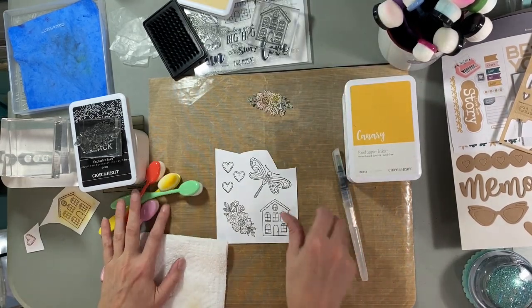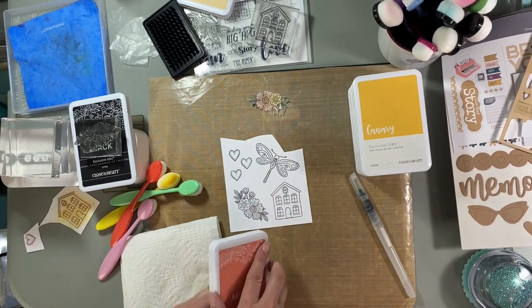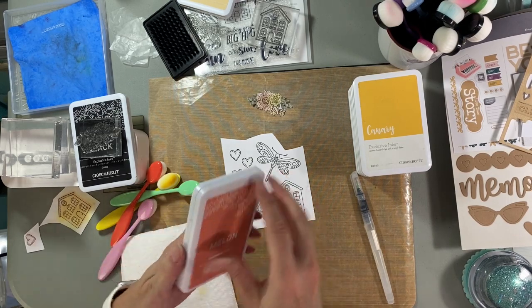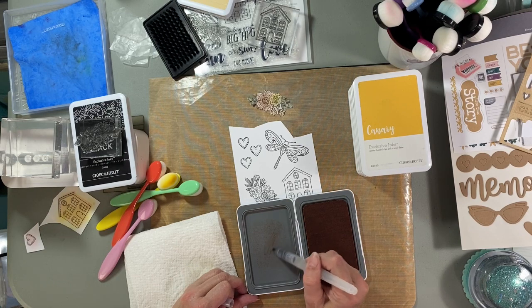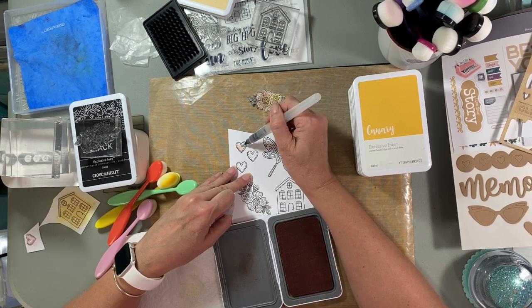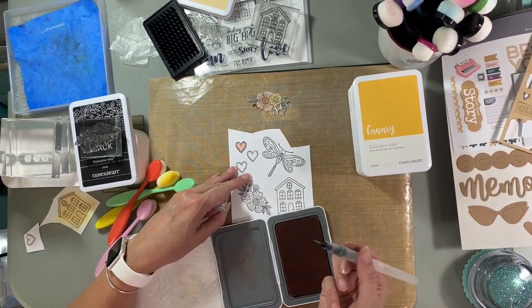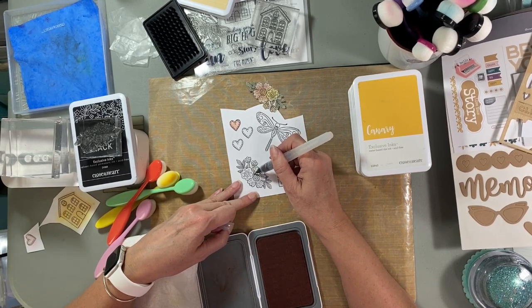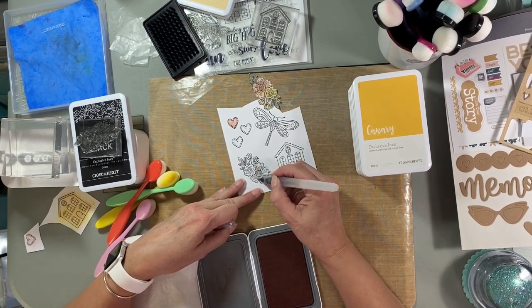Let's just start with something easy, and we will color a heart with melon. So what I like to do is I squeeze the top and the bottom together, and then that gets a little bit of ink here in this little tray area. Then I just add a little bit of water, and then you just paint it on. Okay, now while I still have the melon in my brush, let's see about coloring this flower in. I think I'll try to go darker at the base of the petals.